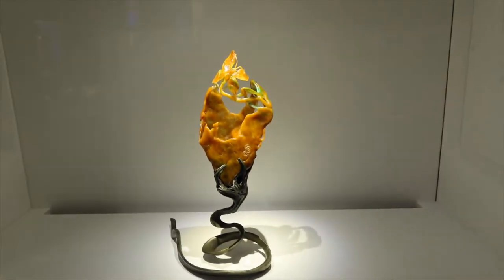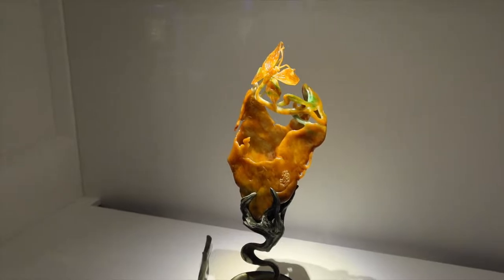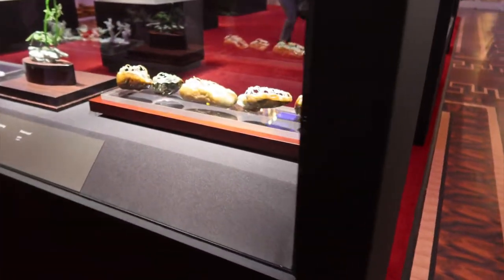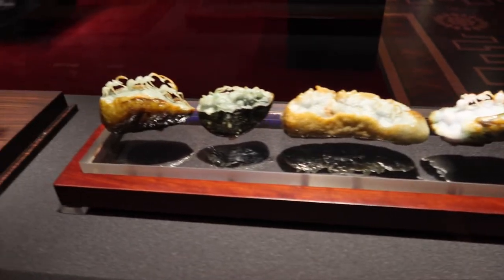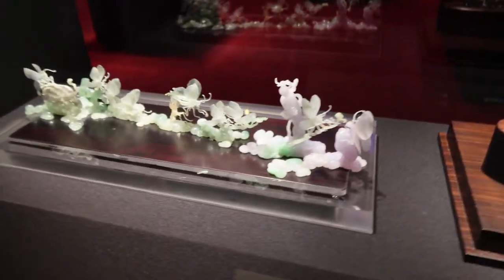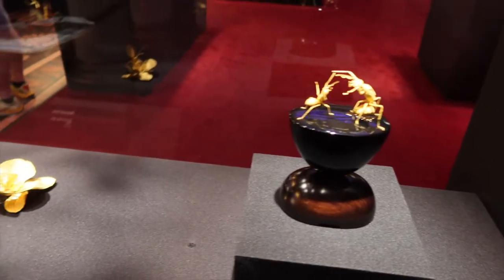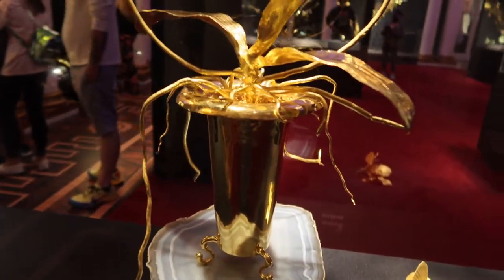This wasn't open the first time I came here, and this is just simply amazing. All out of jade and gold. Wow, the detail. They have ants. Wow. Oh my god, that's so cool. They have a butterfly. And then they have an orchid.